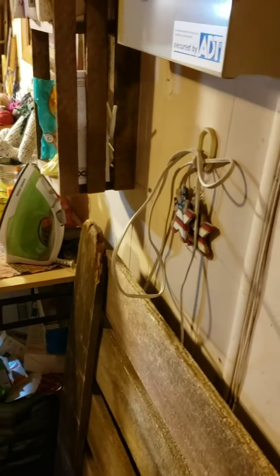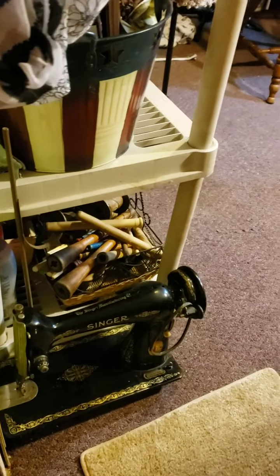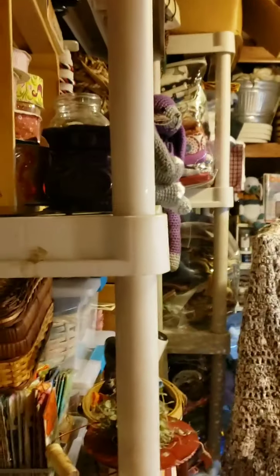Okay, so let's walk in. You saw Bear. There's Jackie Jack. There's my iron, and I have it hanging. There's just whatever. So you come in. There's one of my old Singers. Yes, it works. No, I don't use it. My old bobbins. I have these utility shelves.